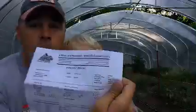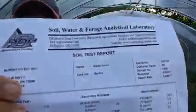It's taken a long time to get our soil tests back. But here it is. We finally got our soil sample results back, and I'm really not surprised at some of the results on here.